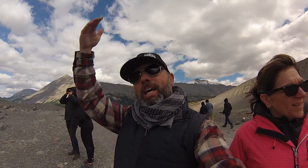So we're here at the Athabasca Glacier, and when I was 10 years old, that glacier down there used to be back behind me, and it used to be like a 20-foot high sheer glacier wall. So in 35 years, you can see how much of this glacier has melted. It's ridiculous.